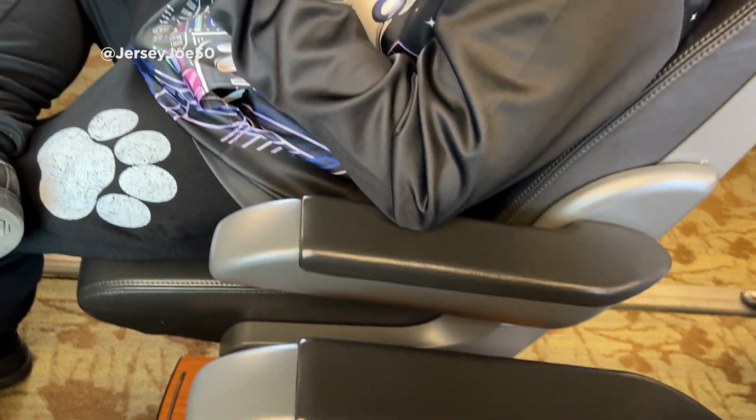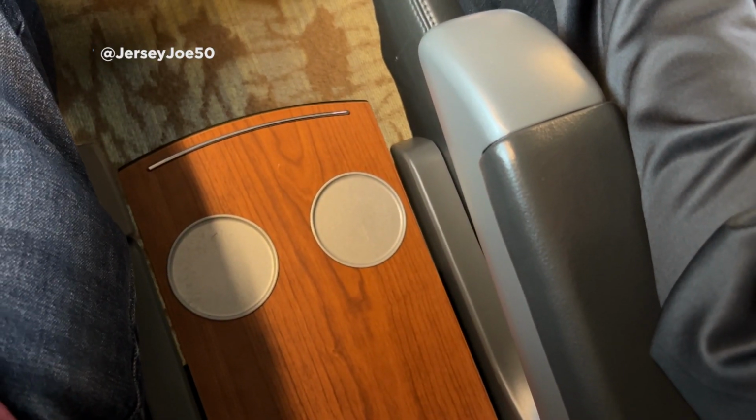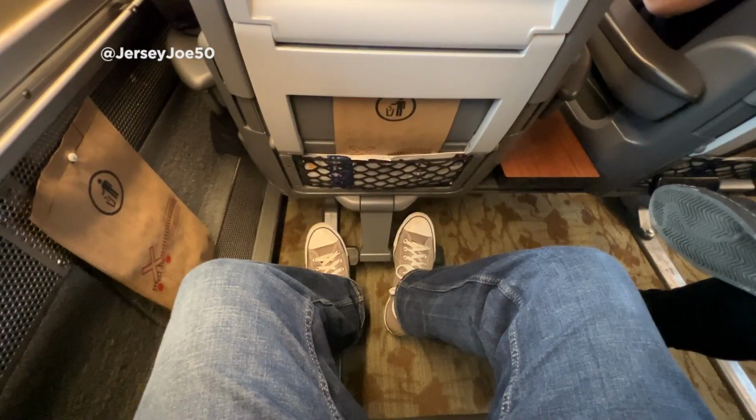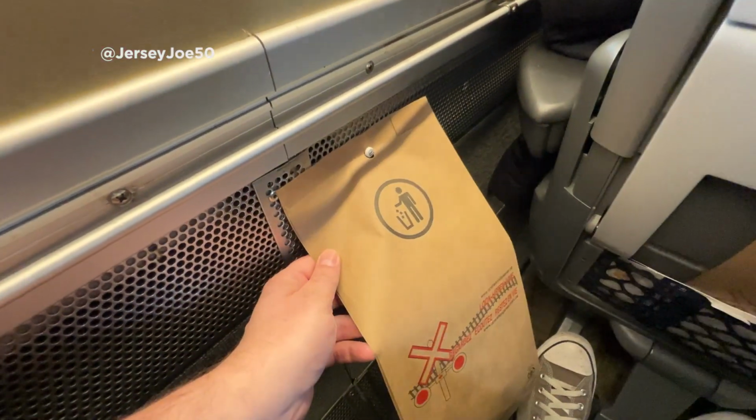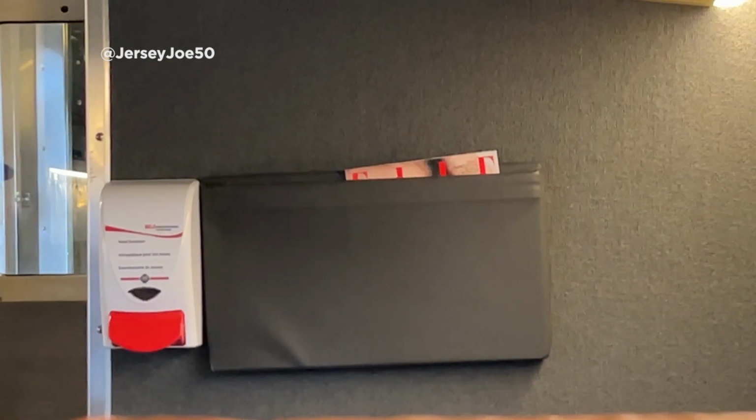Now let's take a quick look at the features of our seats. You get a little table with drink holders between the seats, a movable armrest, tiny footrest, 3 paper trash bags, a privacy curtain, and charging outlets between the seats. You also get a reading light just like on an airplane. Hey, look, a complimentary magazine. Wonder how old that thing is.